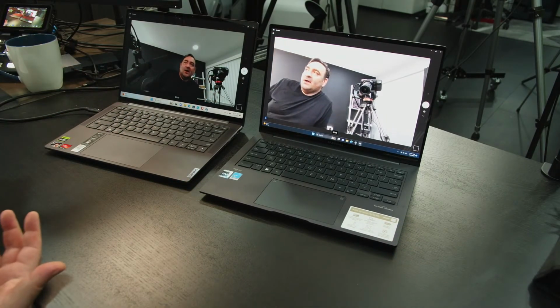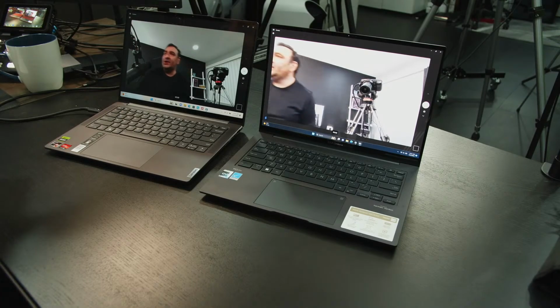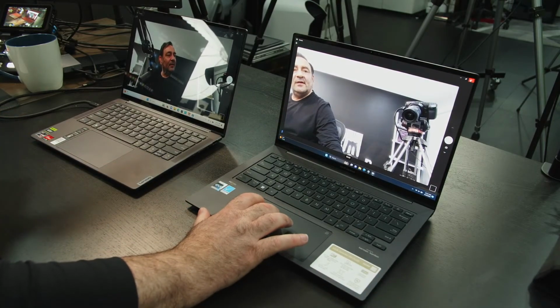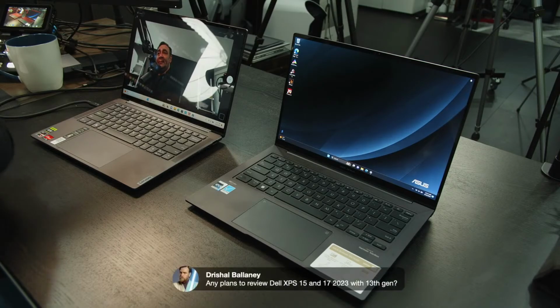So here they are. So that's it, right? Those are the cameras. Pretty good, pretty good. I think they're both a little different in terms of the color science they're using, but pretty good nonetheless. Okay, and I showed an example of that in the video I already did with the Asus.